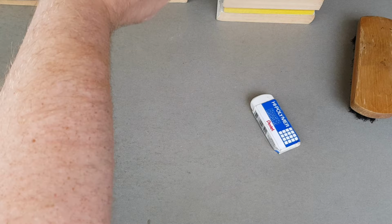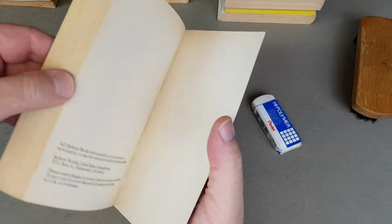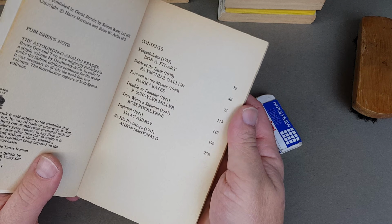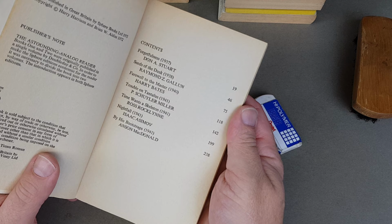Here's another anthology, The Astounding Analog Reader, edited by Harry Harrison and Brian W. Aldiss. In a lot of cases, some of these American editions are actually a bit more attractive than the British. But I don't mind the British ones. It's all about the content. And this one has got, basically, one, two, three, four, five, six, seven, you could say novellas in that one. I suppose the most famous is Nightfall by Isaac Asimov.